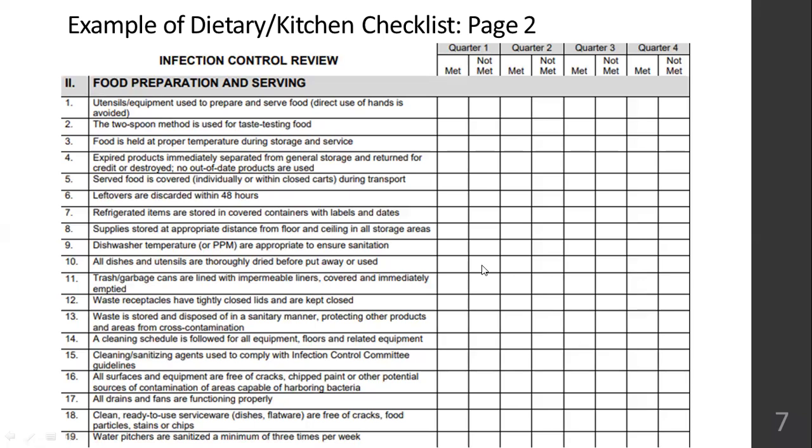Cleaning schedule has to be followed, as told earlier, even for equipment, floors, ceilings, walls, fixtures. And whatever cleaning agents you are using, like detergent, disinfectant, whatever you use, should be approved by the infection control committee. It should comply with the guidelines.